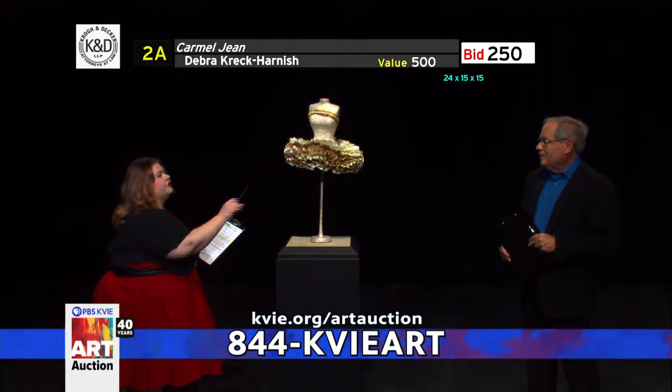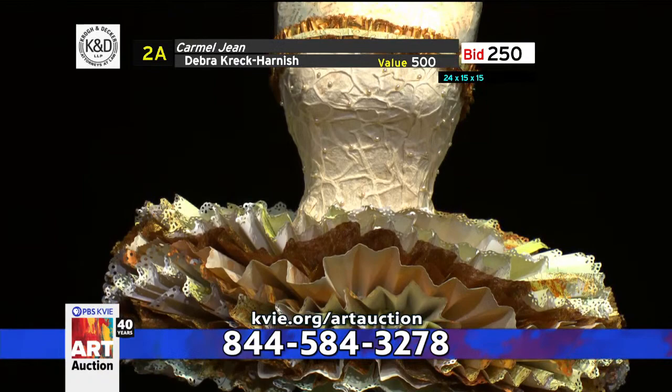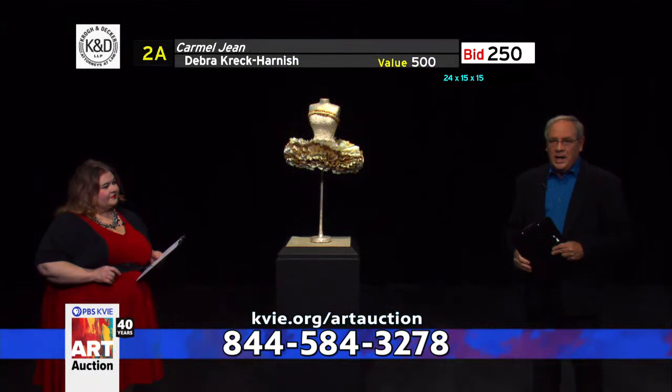And if you look at it, it's beautiful. It's almost like the dancer's doing an arabesque in the air. You can see the movement in the beautiful sculpture that's before us. So if you're a dancer, if you love dance, if you love dancing, now's the time to get involved. The number is on your screen. Bidding is underway for Carmel Jean by Deborah Kreck Harnish.